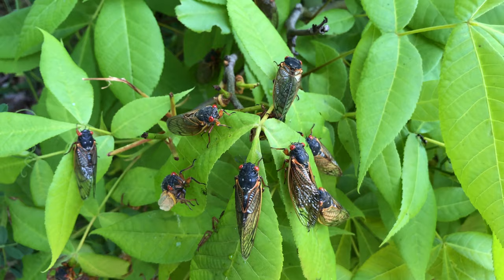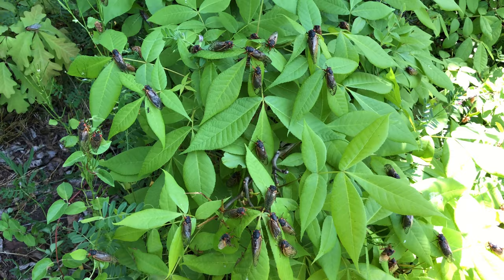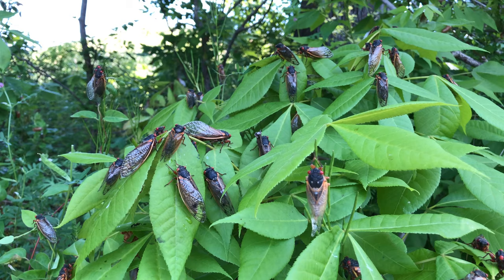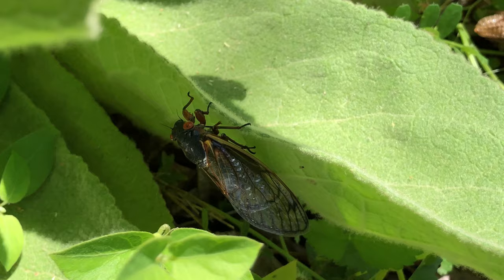And they have become mature cicadas in the morning. Nature gives them a survival strategy: millions of them will emerge at the same time. So, their predators will have enough to eat, and still there are many of them that survive to continue their species.